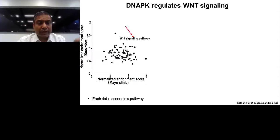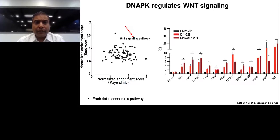And as you can see, the Wnt signaling pathway emerged as the top pathway that is regulated, that is associated with DNA-PK. In fact, when we checked for the Wnt pathway members in the cell lines that represent the disease progression, where LNCaP is a hormone-sensitive cell line, and C42B and LNCaP-AR are the castration-resistant prostate cancer cell lines, we see an increasingly high expression of the Wnt genes in these cell lines, suggesting that the Wnt pathway is contributing towards the development of the CRPC.